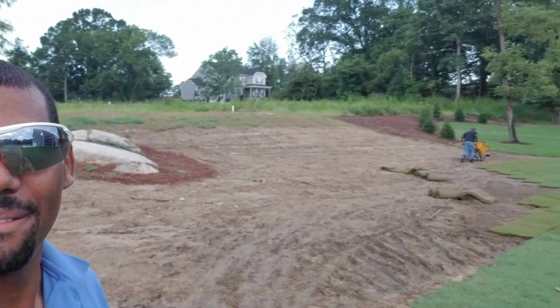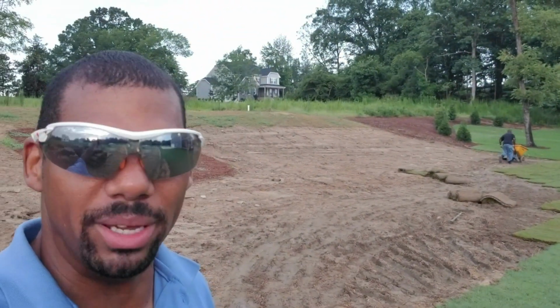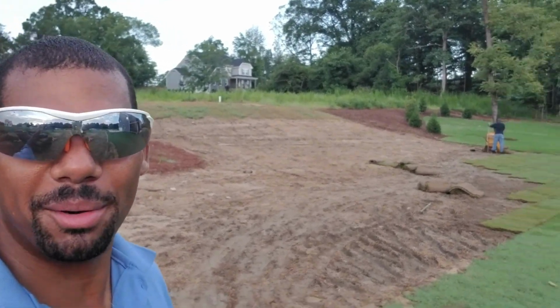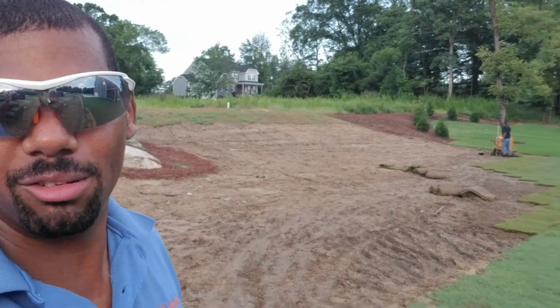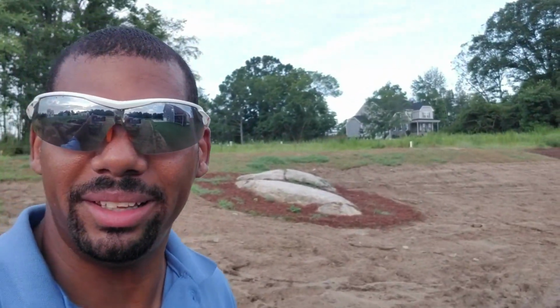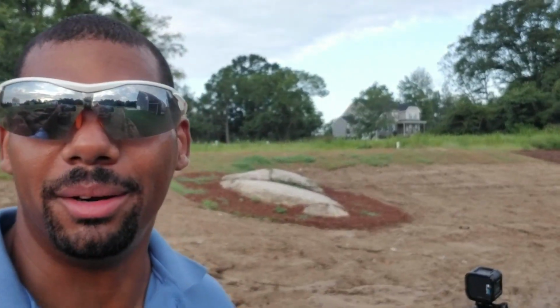All right, so back on the job site today, got my two helpers with me. Got Antonio, I've got the other guy over there. He's gonna be my toter guy. And this is what we got going on. Completely saturated from the rain we had yesterday. But like I said earlier, that is gonna be the benefit for this turf today, because it's gonna have plenty of hydration to soak up.